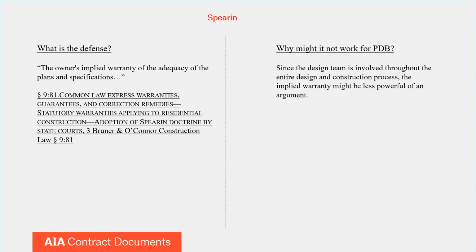So what is Spearin generally, and why might it not work for progressive design build? On the left-hand side, it's the owner's implied warranty. And why might it not work for progressive design build? On progressive design build, the design team is going to be involved throughout the entire design and construction process. So the implied warranty is going to be a less powerful argument, because in design bid build, you have the design team involved early on, and a bid package to the owner that can then go out and use that to solicit bids. That process is obviously interrupted in design build, and even more so with progressive design build, such that there is no implied warranty because the design team is involved throughout the process.